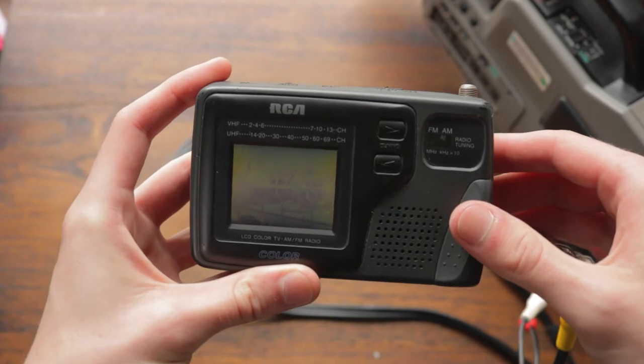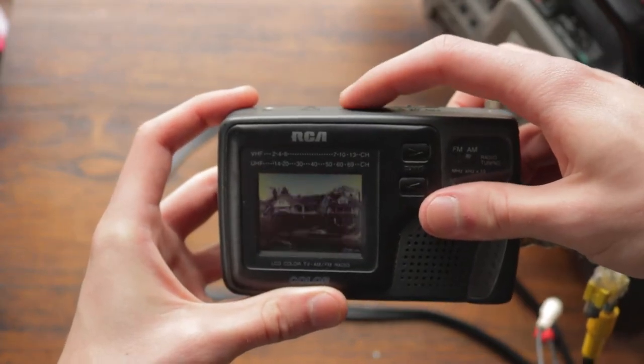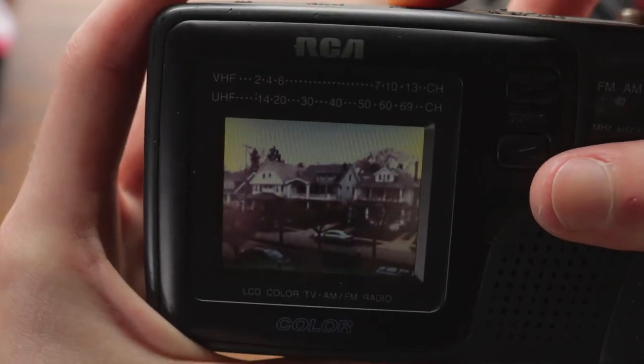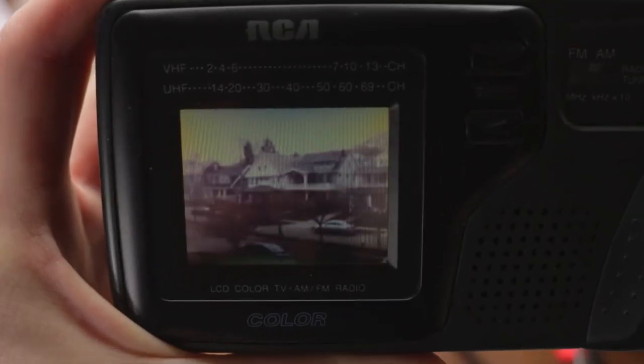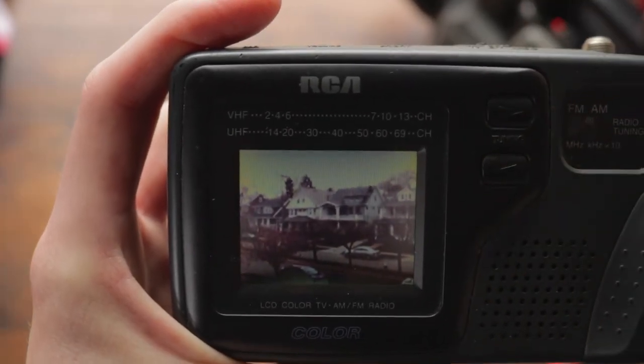Oh, look at that. I think we can turn the brightness down. This is a fluorescent tube display. Look at that. The contrast on this monitor is terrible. Look at that. Look at how blurry that is. I think what's happening is it's doing some form of deinterlacing because this is a TFT LCD.